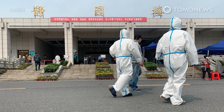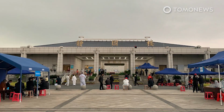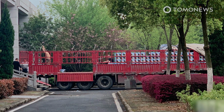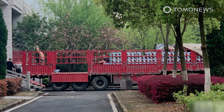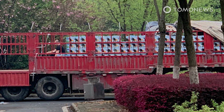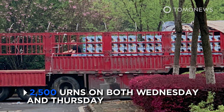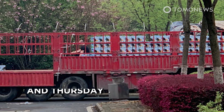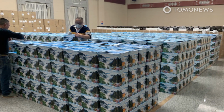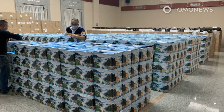According to Bloomberg, the families of those who succumbed to the virus in Wuhan were allowed to collect their cremated ashes at numerous funeral homes last week, and as they did, photos began to circulate online that showed thousands of urns being shipped in. According to Chinese media outlet Caixin, outside one funeral home, trucks delivered around 2,500 urns on both Wednesday and Thursday. Another picture showed 3,500 urns stacked on the ground inside. That one funeral home alone already exceeds the official number of those dead.